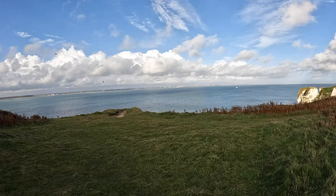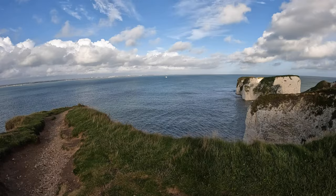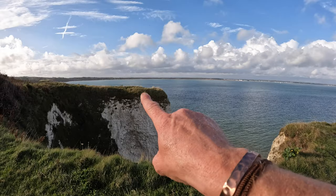So I've just come off path a little bit because I've seen a little offshoot onto this little thing. Like I say, you have to be very, very careful here, folks. Because I've seen what these cliffs can do, it's made me realize how dangerous it is, really, seriously. Check this out, man. So Studland Beach, just over there.